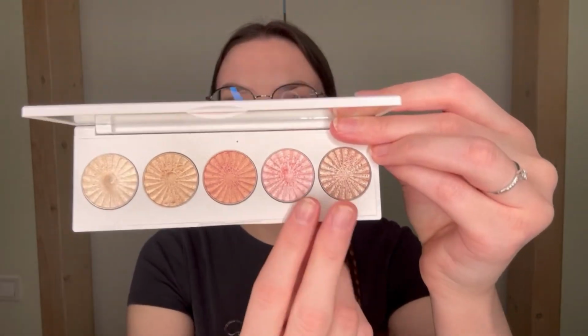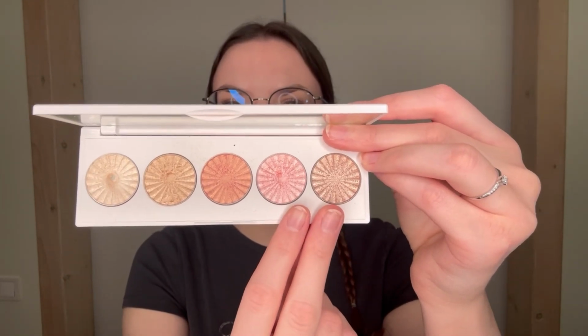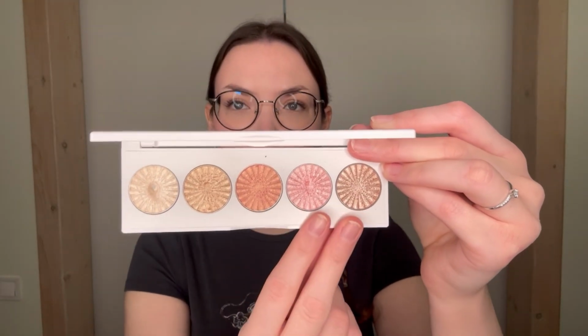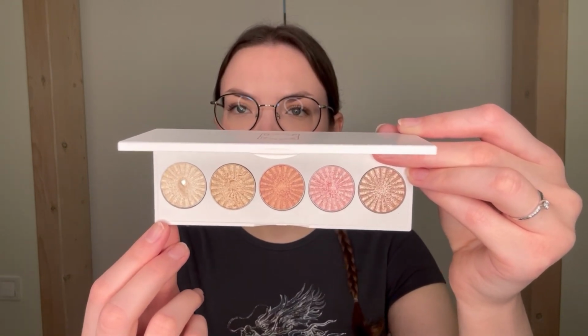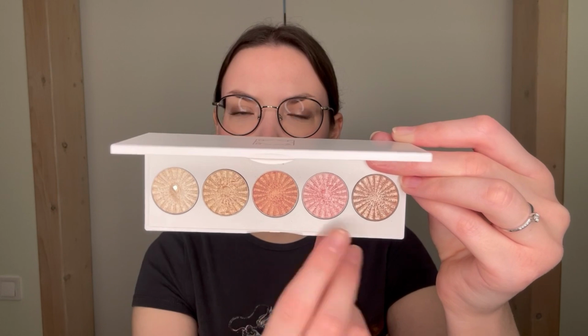And of course I have to bring in a highlighter that I would like to also hit pan on. Actually 2 highlighters from this Ofra signature palette. I would like to hit pan on 2 highlighters in here. These 2 at the end, the pinky one and the golden looking one. These are my favorite highlighters out of this palette. I think they are called Pillow Talk and Blissful, but I am not 100% sure.